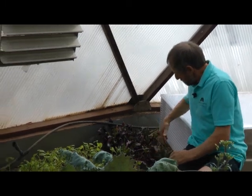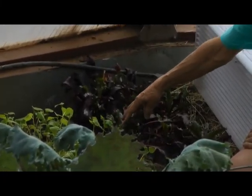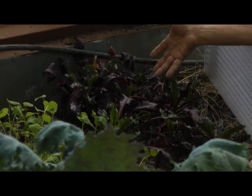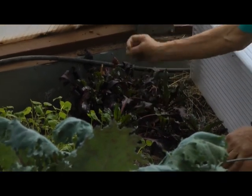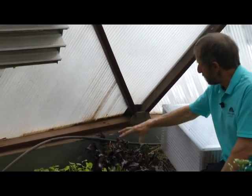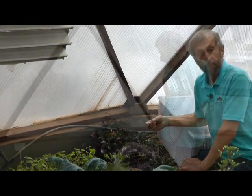And while we're here, I want you to look at these beets. And you see how the beets are now starting to put out fresh leaves. And this is the time to harvest them, because once they start to put out fresh leaves, they start to go woody. So what I'm going to do with these beets, I'm going to harvest them all and make pickled beets. So that will be fun.